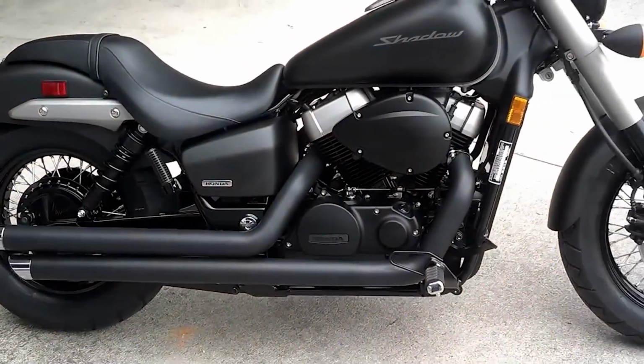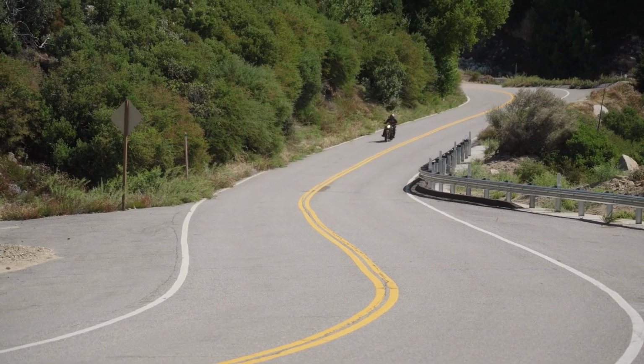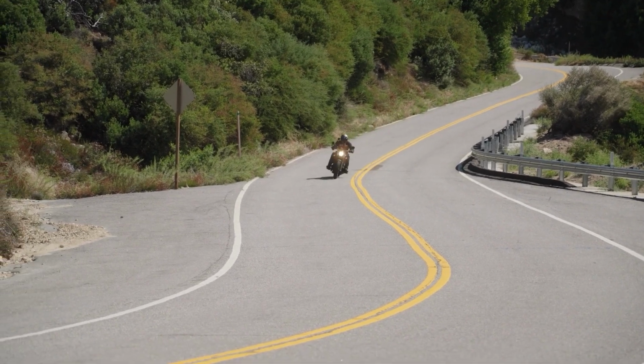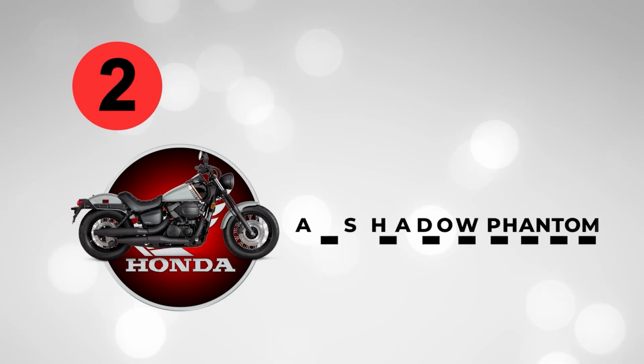The next bike on this list abandons substance for styling even more boldly, trading power, comfort, and practicality for a silhouette that can't hold up under pressure. Number 2. Honda Shadow Phantom.